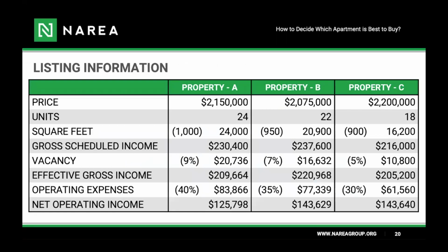So here's three properties, property A, B, and C. I hope everybody appreciates the fact that I did such a good job coming up with the names for these three properties. But most listings will contain all the following information: the purchase price, the number of units, square footage, gross scheduled income at 100% occupancy. Then they have a vacancy rate or vacancy amount that gets subtracted from the GSI to get the effective gross income. And then you subtract from that operating expenses to get the net operating income.